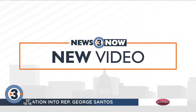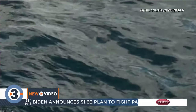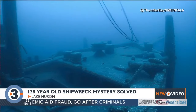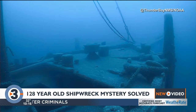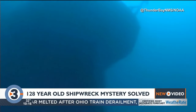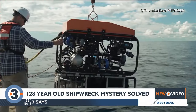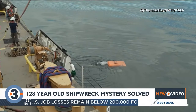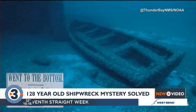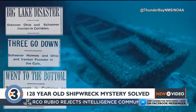An amazing discovery in the Great Lakes, deep below the icy surface of Lake Huron. The 128-year-old shipwreck mystery has now been solved there. NOAA officials say the remains of the long-lost Ironton shipwreck have been found in remarkably preserved condition. Researchers used cutting-edge technology to locate the 191-foot Ironton, which collided with another vessel way back in 1894, sinking both ships. Officials say the cold, fresh water there helped preserve the sunken vessel, which is resting upright on that monitor. You can see all the 3 masts still standing.